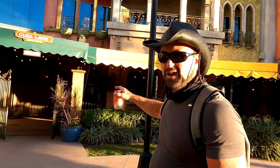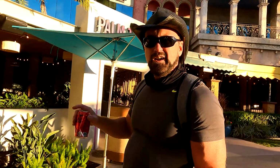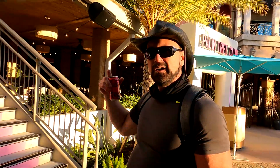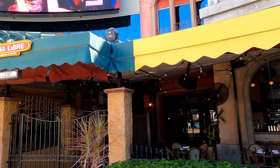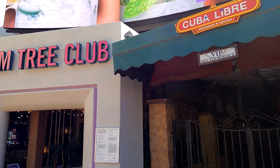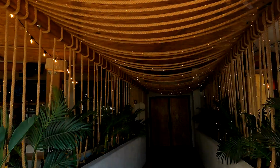Now, also for my Cuban friends, here's Cuba Libre, and it's a dance hall, dining dance experience. Pretty unique, cool to check out. And then they have the Main Event. The Main Event is an entertainment area, bar, restaurant. They have bowling lanes, but most unique, they have a rope walk inside there.